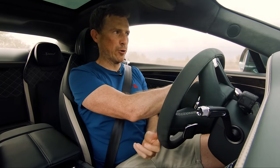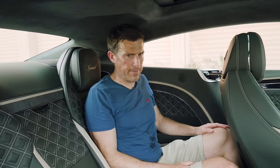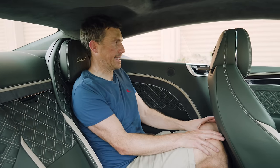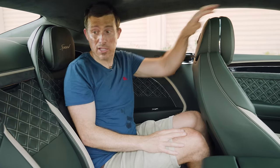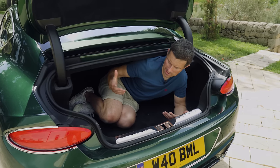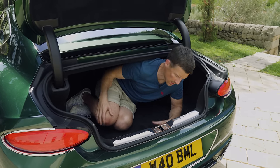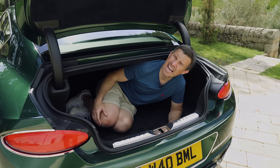Still got to drive on the road and launch it. Need to save some tyres for that. Here in the back, it's very much like the normal Continental GT, so it's fairly tight. Thankfully you can roll down the rear windows, let some air in. But being the Speed, you do get the nice seats like they do in the front, with the Speed logo and the Alcantara and the two-tone colourway. It's all right. Of course, the boot is the same size as the normal Continental GT, so you can fit some golf clubs in here, some luggage, a human being as well. But the capacity is only 358 litres.